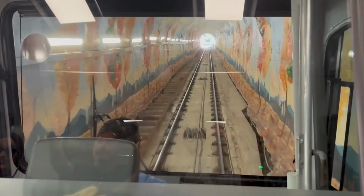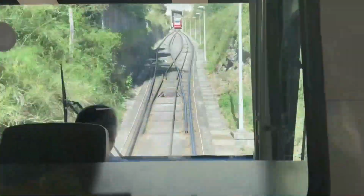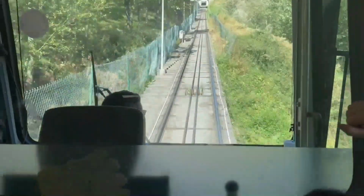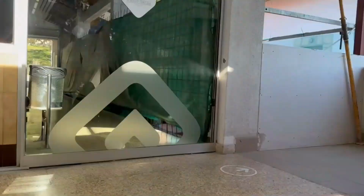Now, I would also recommend going up the Artxanda funicular. Well worth it, not too expensive. I'll tell you more about how to save money on that later. You go up to the top of the mountain, you have a great view. There's a couple of nice bars up there and restaurants. Great way to spend an afternoon if it's sunny.